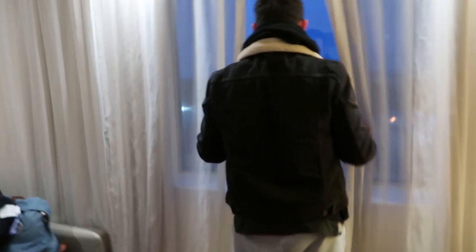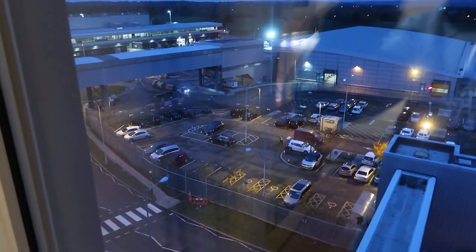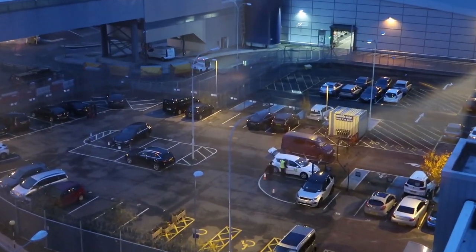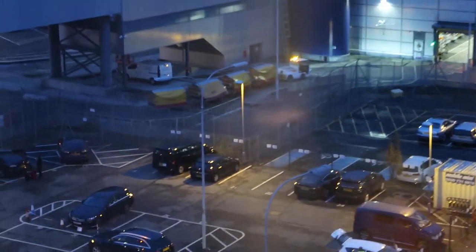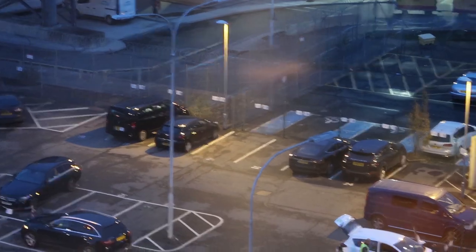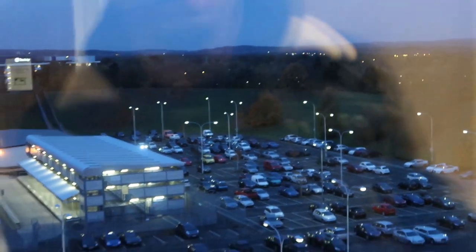So we've not got a great view, but it's better than what we had when we stayed at the Hilton last time because that just looked inward. Mind the reflection. That's my car, the black one there. The two together. That's Max. Bye, Max. It's not too bad. Nice little view. At least we get a nice little sunrise in the morning. Lighten the room up.